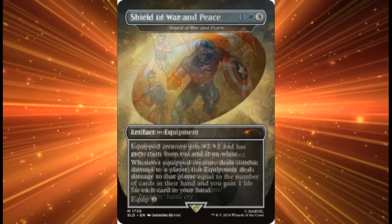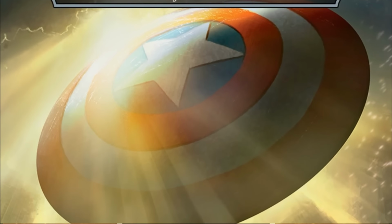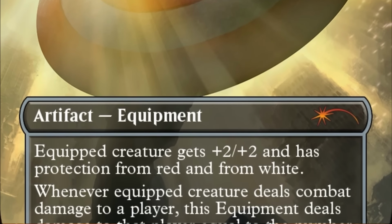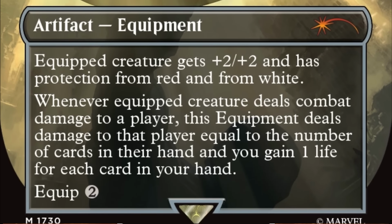And the last card inside the Captain America Secret Lair is the Shield of War and Peace, which is actually the Sword of War and Peace. It's an artifact equipment that gives +2/+2 and has protection from red and white. Whenever equipped creature deals combat damage to a player, this equipment deals damage to that player equal to the number of cards in their hand, and you gain a life for each card in your hand. Equip 2, an amazing card to end off.